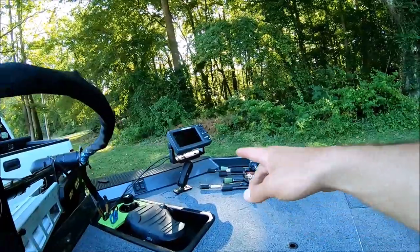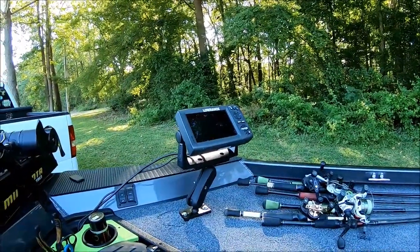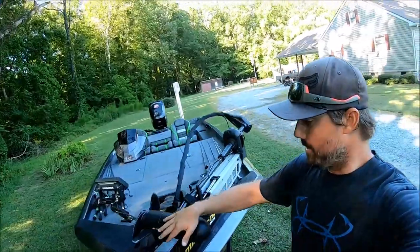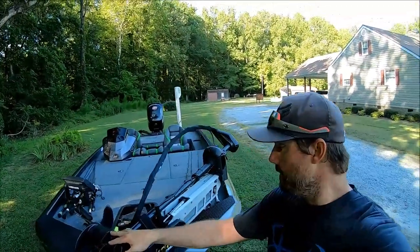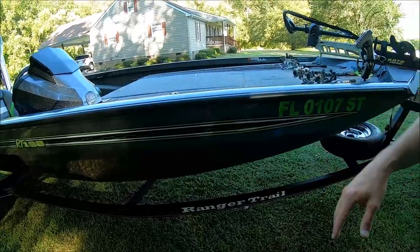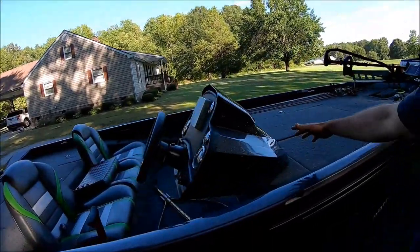It came with a Hook 4 on the front. I did put a new mount and a Hook 7 up on the front. I just did that today. So I ran my transducer right here to the bottom of the trolling motor head. Got that done. And, you know, nice trailer. It has an armor coating on it, kind of like a bed liner style coating. And I love the console.